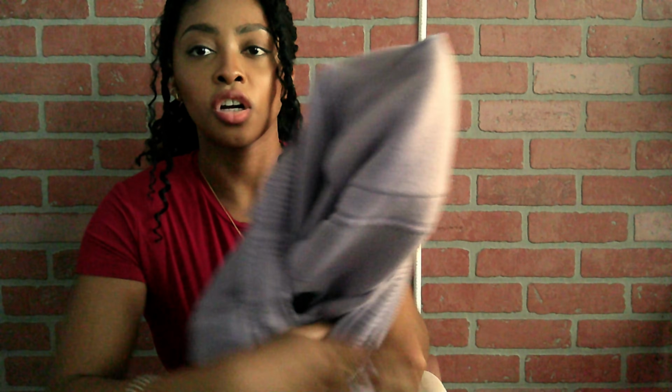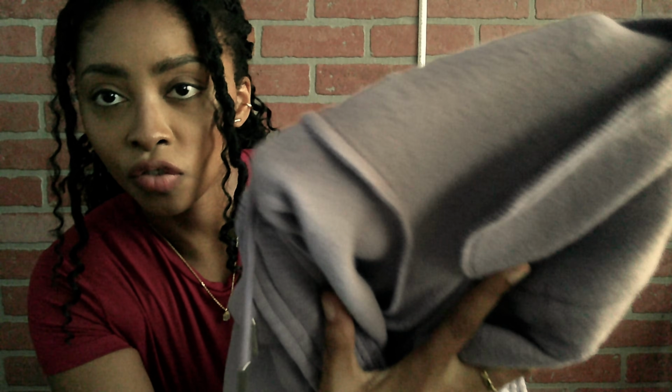The inside of the Foundations joggers are fleece lined, if you can see that there. Very, very fuzzy, very soft. I'll update you guys on how it washes. I'm curious if it'll stay this way, or if it will be like the All Day Lounge, where it was a little bit fuzzy on the inside like this, not as much, but then once you wash it, it kind of turned to a terry material where it wasn't as soft and plush as this. So I'm curious how this is going to wash.